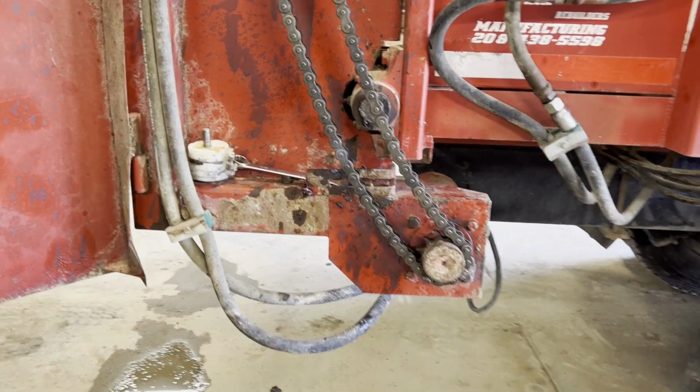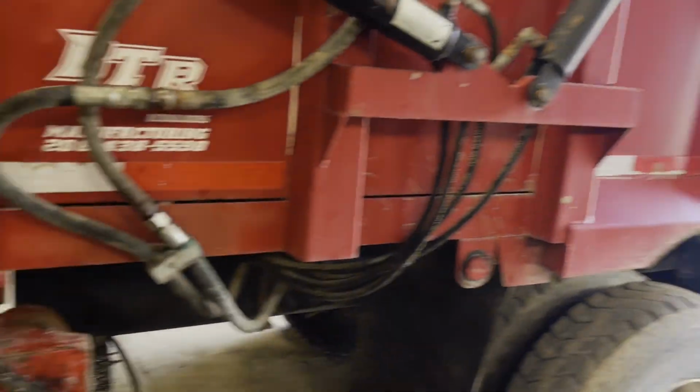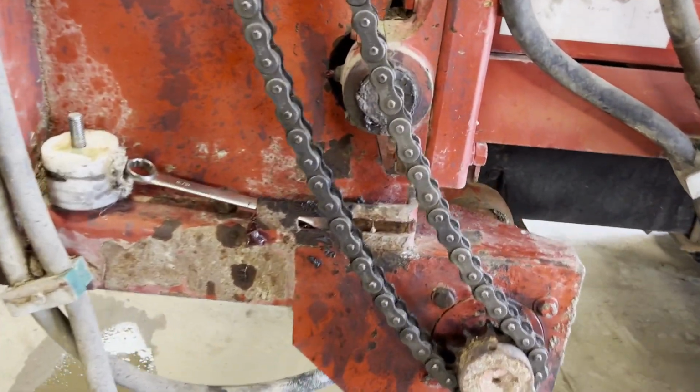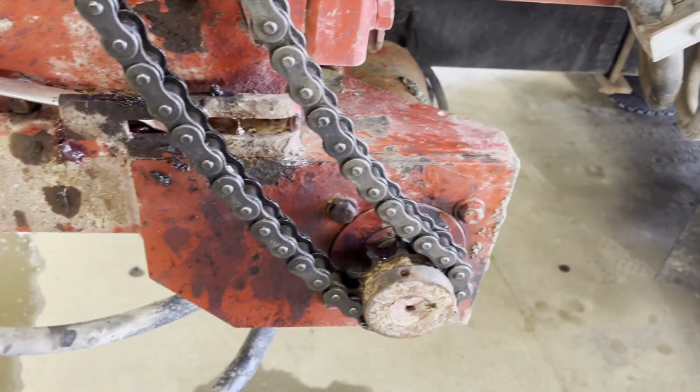Well, we started hauling manure today. It finally dried up enough that we can haul. And this is my truck, and I was noticing that my chain was really loose that holds my beaters.